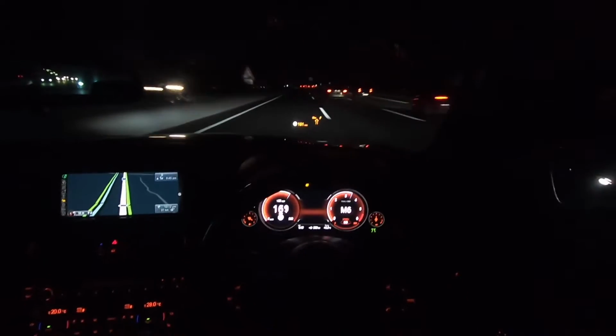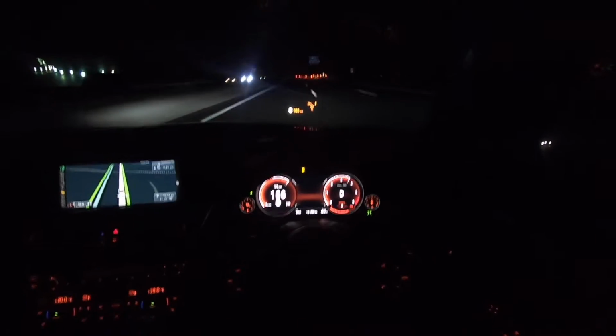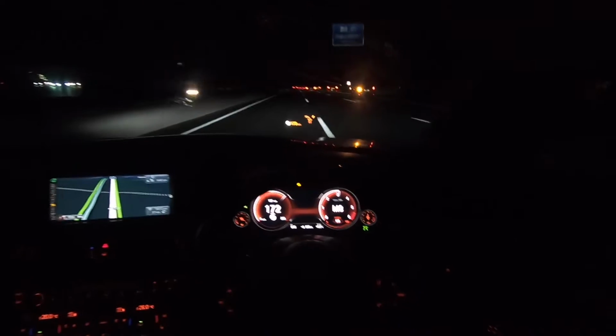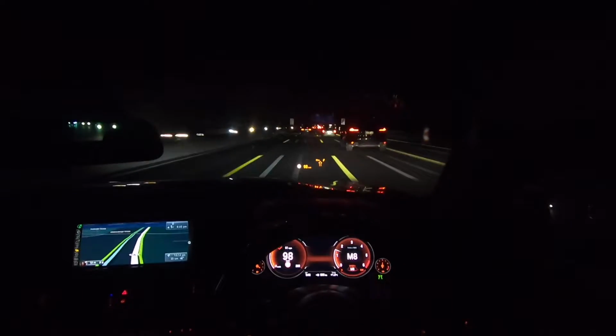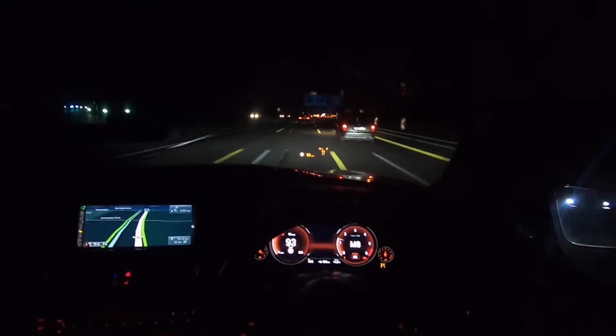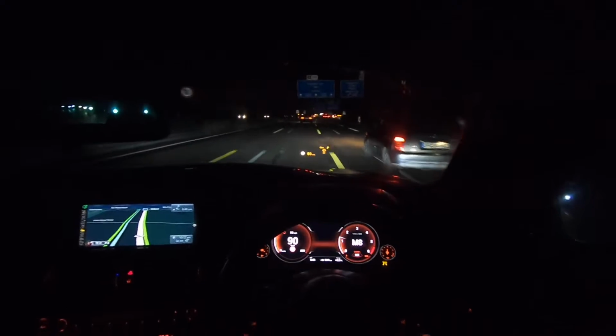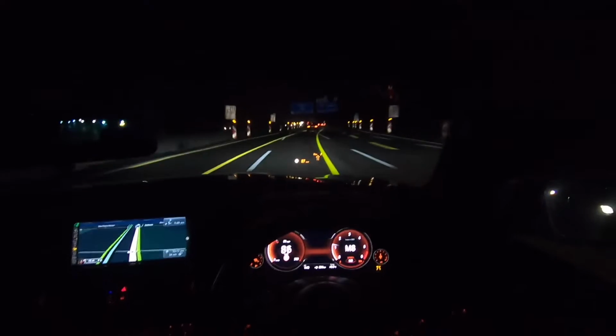As you see, this car seriously moves. As you can see, even in sport mode, sport plus mode, you are able to use the full 8 gears of this vehicle.